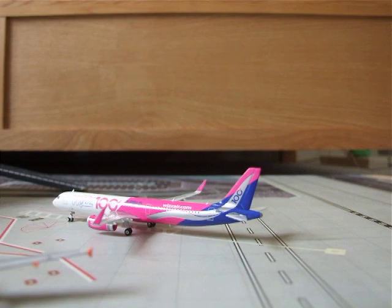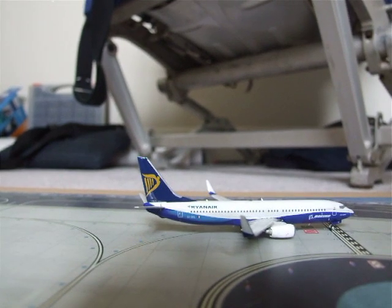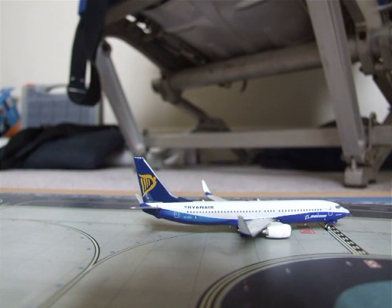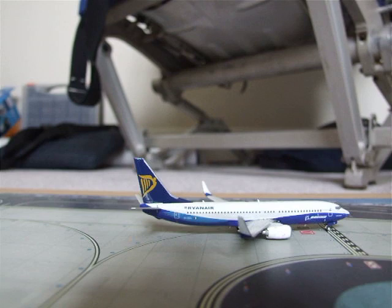Then we've got an EasyJet A319. He will be going from Luton to Faro as EZY2015. Then we've got a Wizz Air A321. He will be going from Luton to Budapest as W62206.